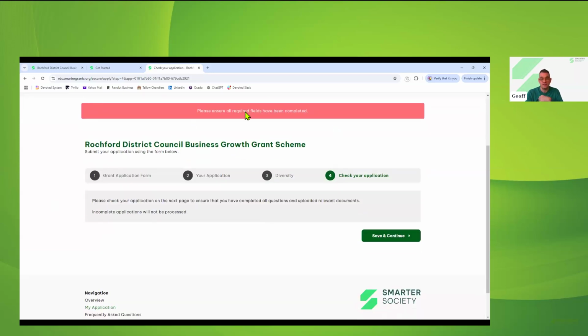And the system will stop you from submitting unless you have completed all of the required fields in there. So there are some fields that are required, some fields that are not required, and so you'll need to fill those in. Once you have submitted your application then there is no opportunity to be able to take the application back. So you need to check it very carefully before you press the submit button.